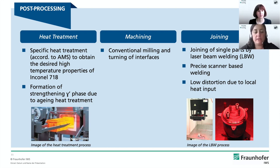I mentioned before that Inconel 718 is a material that is well known to be used under high temperature regimes. And as I mentioned before, we can be lucky to have maybe temperatures up to 2400, but these properties are not available just after printing. We need to make them by using a heat treatment so that we have the wanted gamma phase due to this aging in the oven.